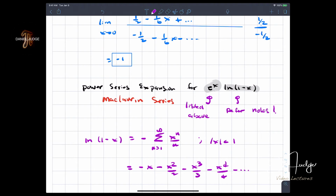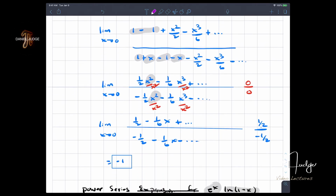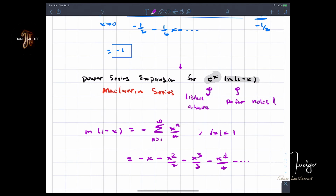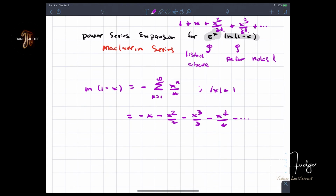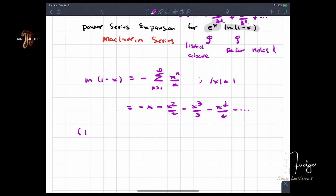But you have the power series expansion for e to the x right up here. It's very similar, but you have factorials. So this expansion is 1 plus x plus x squared over 2 factorial plus x cubed over 3 factorial, and that goes on forever. Let's write this down all together because it's going to be very helpful. I need e to the x, which is 1 plus x plus x squared over 2 plus x cubed over 6 plus x to the 4th over 24, because that's a factorial, and then times minus x minus 1/2 x squared minus 1/3 x cubed, and that goes on forever too.